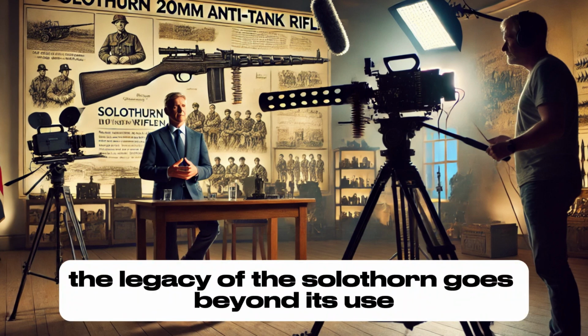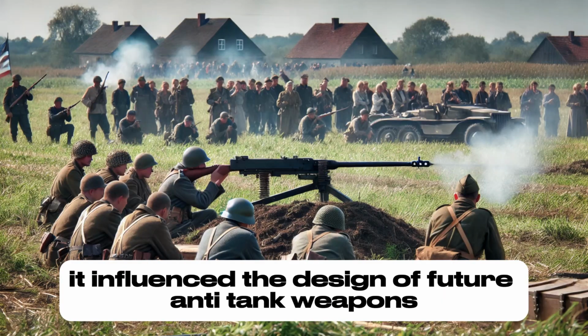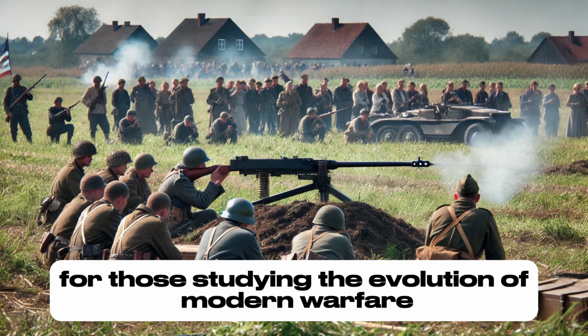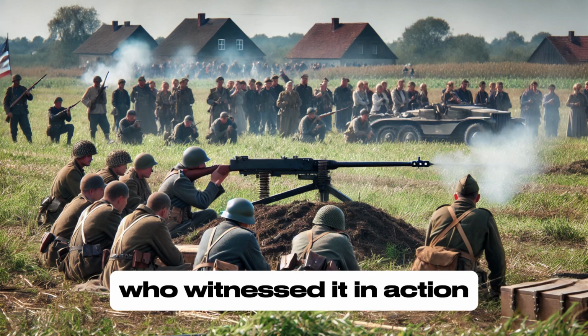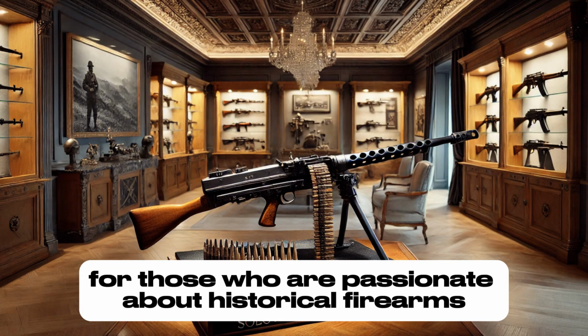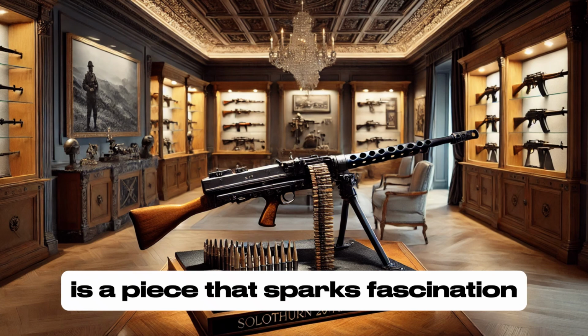The legacy of the Solothurn goes beyond its use on the battlefield. It influenced the design of future anti-tank weapons, and remains a reference for those studying the evolution of modern warfare. Its impact is felt even today, whether in museums, private collections, or the stories told by those who witnessed it in action. And for those who are passionate about historical firearms, the Solothurn 20mm is a piece that sparks fascination.